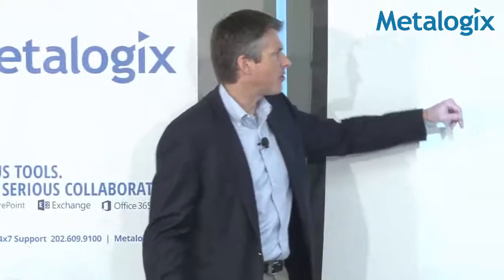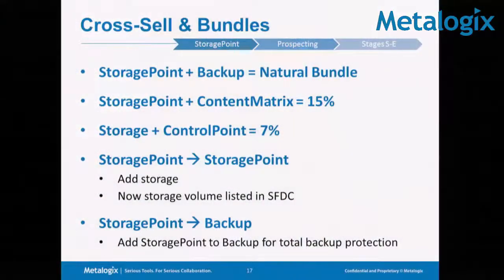So, cross-sells and bundles. We heard one discussion about content matrix, and we'll just go down the list. The most natural bundle of products here, especially with the new release of version 5.0 of StoragePoint and Backup, is going to be StoragePoint and Backup. The maximum value of getting performance out of the system, in terms of speed of backup for users, is going to come from that.